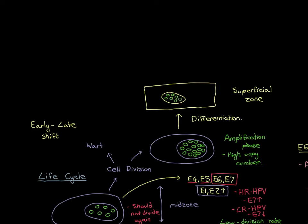So here they are. Right, so what now happens is the late proteins are going to be expressed now that we're up in the superficial zone. So L1 and L2 are going to be expressed. So let me draw these on. So we'll have L1 here in blue, so L1 starts to be produced, and then we'll have L2 as some bright yellow colour here. So here is L2.